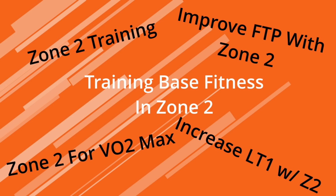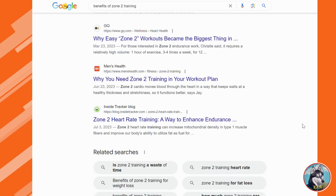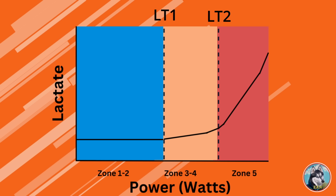Zone 2 training. It's all the rage. Just do a simple Google search and you will find hundreds of articles saying you must be doing this, with proponents claiming about 80% of your training should be spent here. And following this plan will improve your mitochondrial density and increase your LT1 level, the point at which your body begins increasing lactate levels. Or simply put, increasing your fitness level and the base pace you can ride all day.